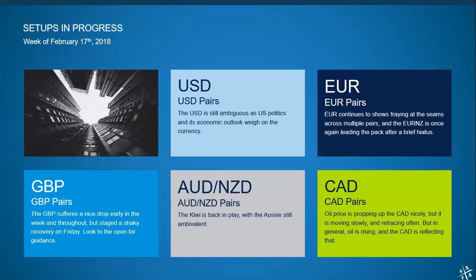And last but not least, I'm still keeping the CAD on our deck of setups, simply because oil price is continuing to move up. It's not moving as fast as I would like, but it is propping up the CAD. And it's suffering retraces every now and then, but always making those higher lows and higher highs as it moves along. It's slowing down, but still it's very much directional and rising, and the CAD is starting to reflect that.